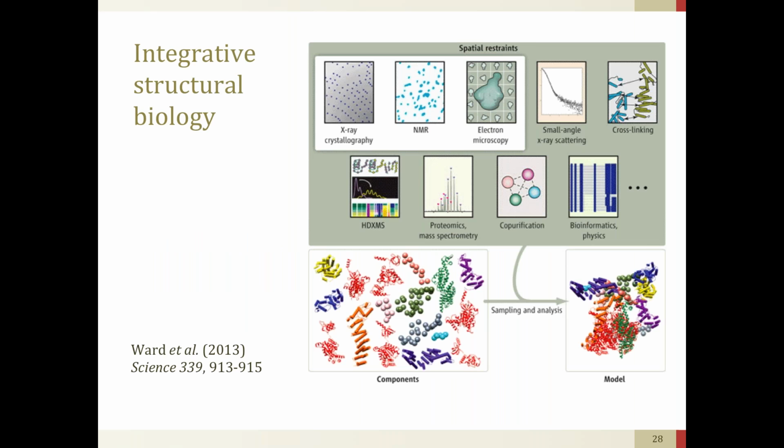What this field is, is that you have data from more than X-ray, NMR, and electron microscopy. Any one of those methods on their own can define a structure, but there's also data from small angle scattering, cross-linking, HDX, MS, proteomics, co-purification, bioinformatics. All those different areas provide some kind of data. And so you get all these components in these large macromolecular machines that you want to get a structure for. And so how do you do that? You have to take the data, and you have to use computational methods, and eventually you get a model.